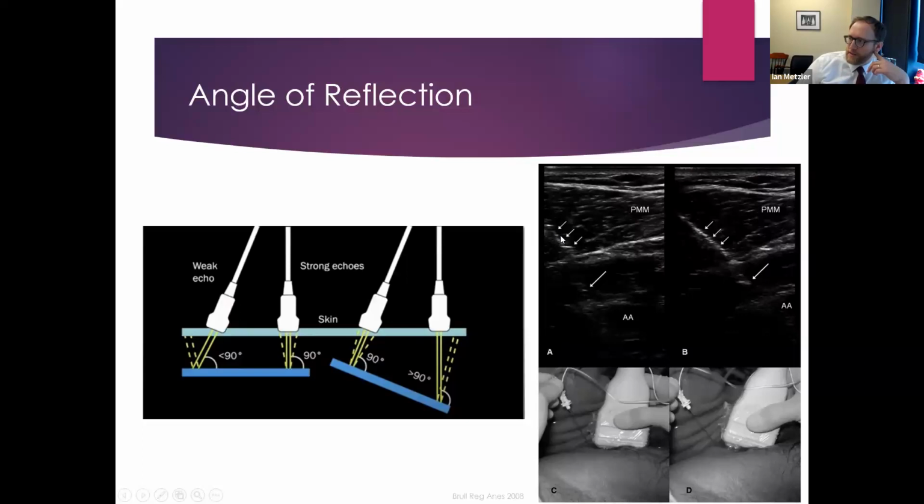A difference of just a few degrees gives you a much brighter signal of the needle. And you can see that they've achieved that not by changing the trajectory of the needle necessarily, but by rocking the probe in order to make the surface of the needle more perpendicular. So that's an important trick to keep in mind as we move forward.